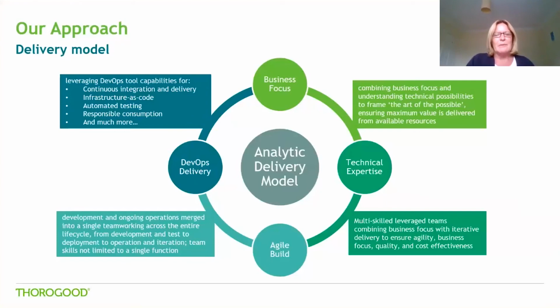And finally, we leverage DevOps tool capabilities, such as continuous integration and delivery, and automated testing as much as possible. And a really important point here is that our overall design is very much focused on responsible consumption. In this customer scenario, the data volumes are such that it's vital that consumption implications are built into the design to not add unreasonable overhead consumption costs to the final product.